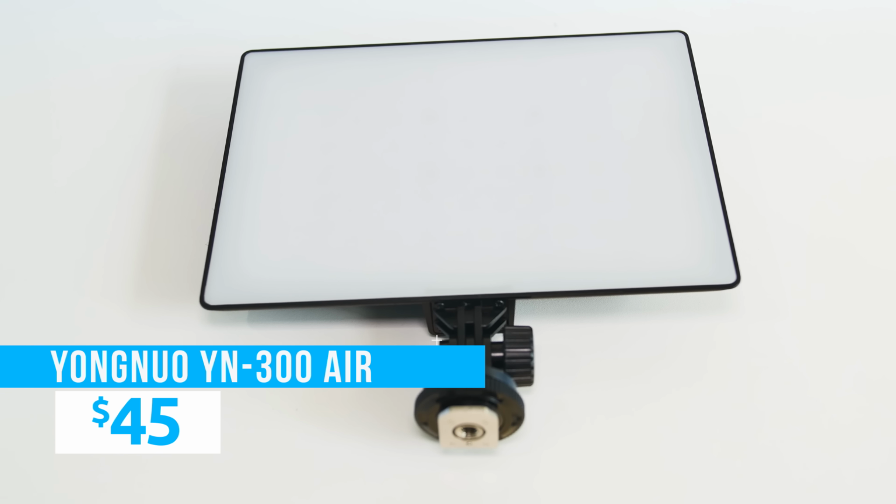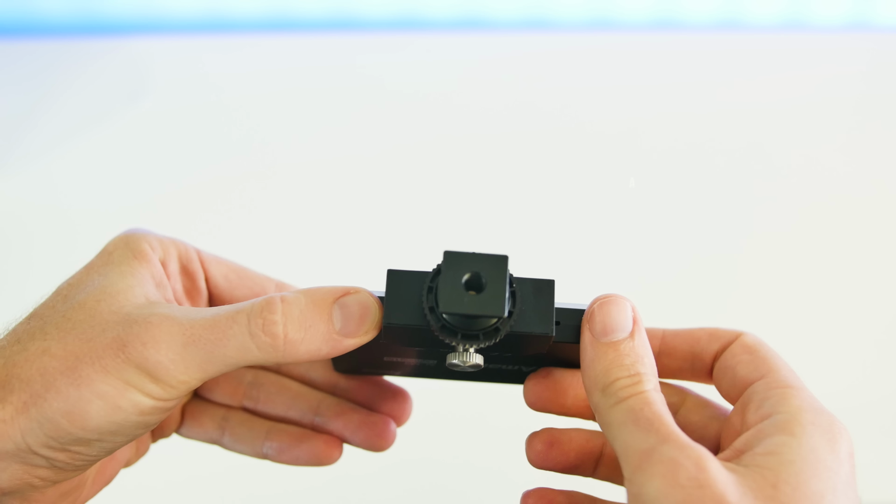Okay, so those are my recommendations for best portable lighting options under $50. So if you're after something that has a huge amount of brightness, then go the Tilifo PT176S. If you're after something a bit bigger that throws a nice soft light, then check out the Yongyu YN300 Air. Or if you're after an extremely compact portable lighting solution that has its own built-in battery, then check out the Aperture Amaran ALM9.